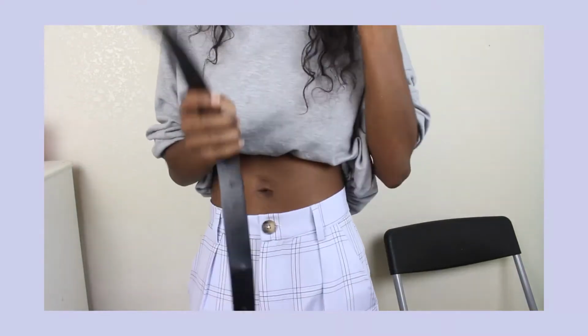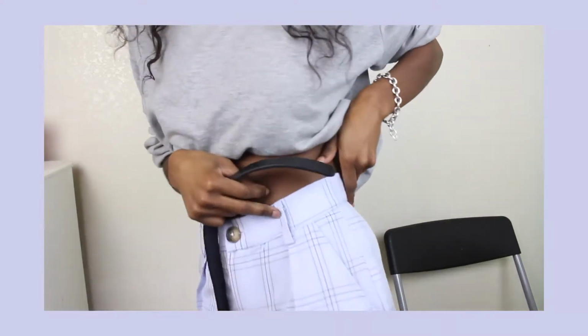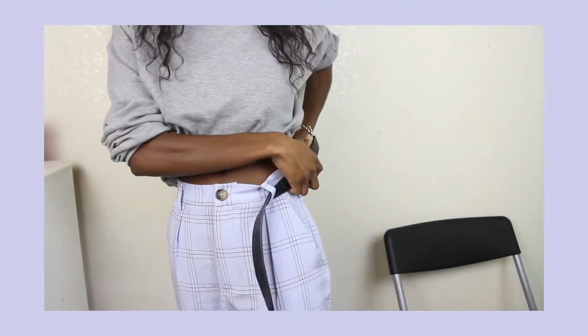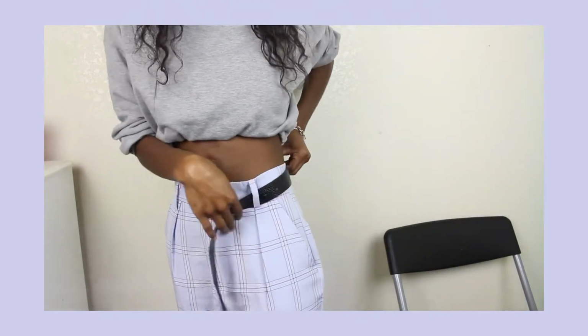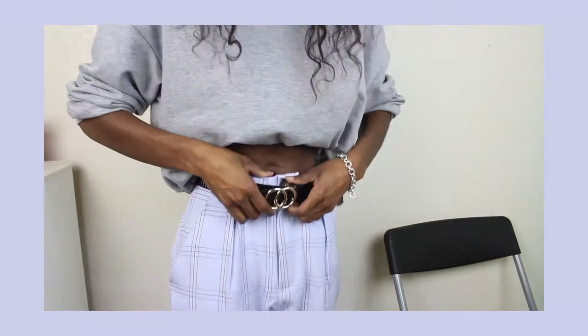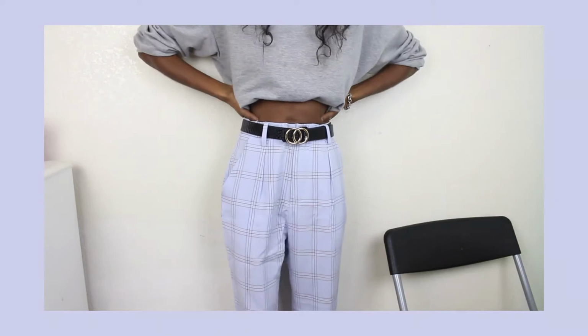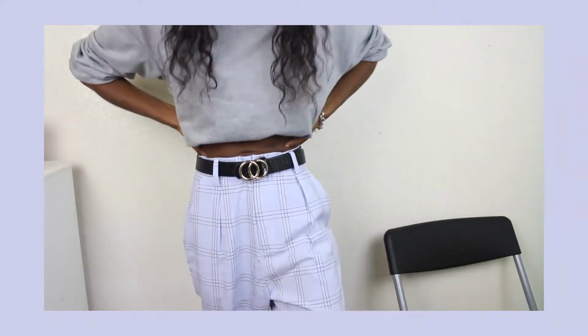Also, another reason why I got this is because I noticed it has belt loops. So I'm like, okay, definitely gonna need that in case it comes and isn't quite the way I want it to fit. Okay, I'm not gonna button it all the way, but you get the idea. It's really cute. I would still wear this.